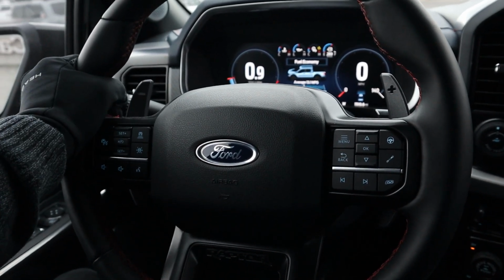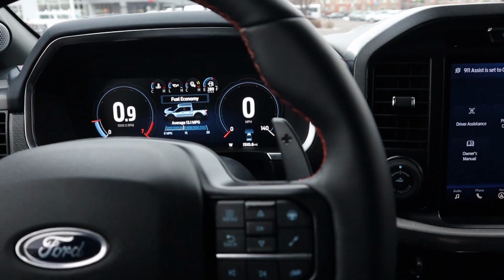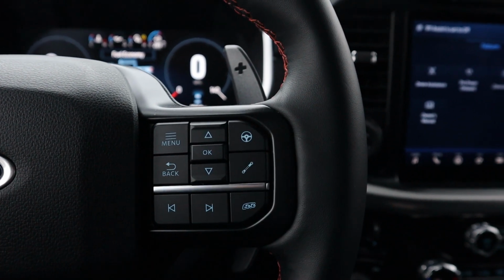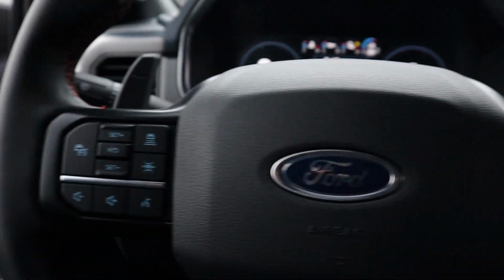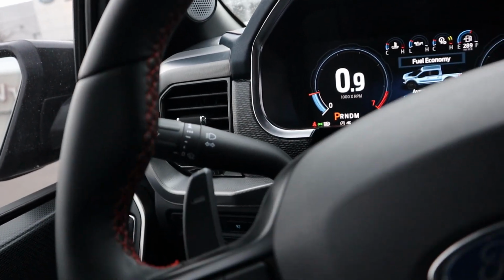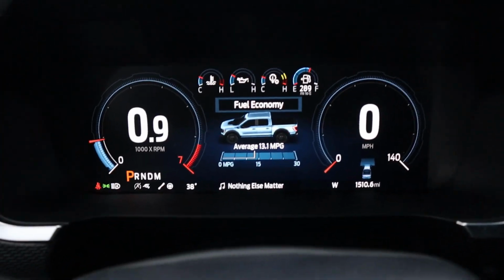The steering wheel is a little bit beefier as well. Paddle shifters there on the back of the steering wheel, and then also all the controls here. And now you can customize a bunch of stuff: the steering feel, the suspension, the exhaust as well. And you've got the cruise control over here with the volume controls, turn signal / windshield wiper stock, and then we've got the full digital gauge cluster.